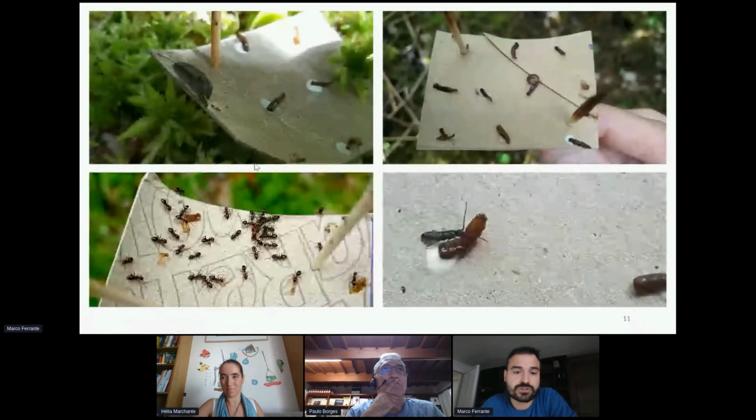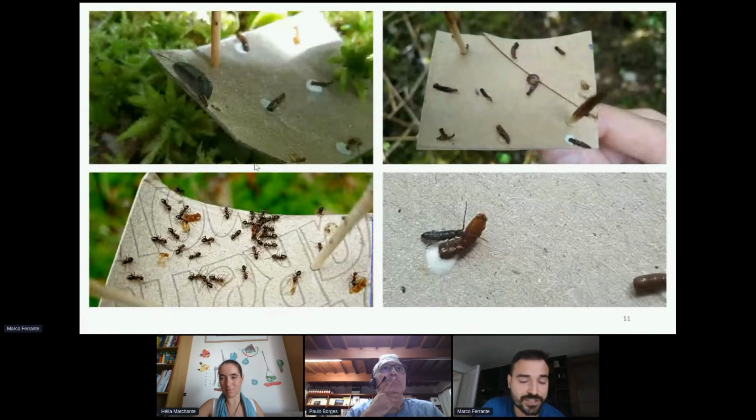These are the most abundant common scavengers that we observed.